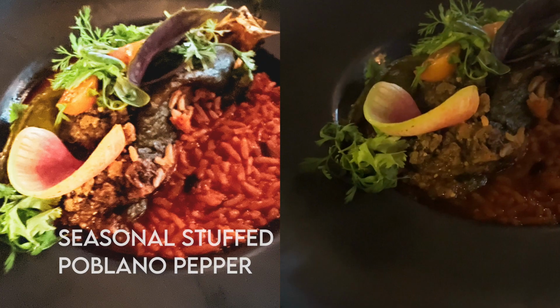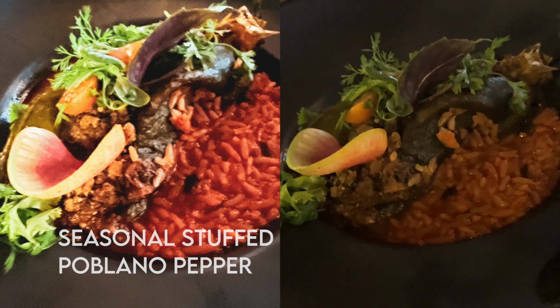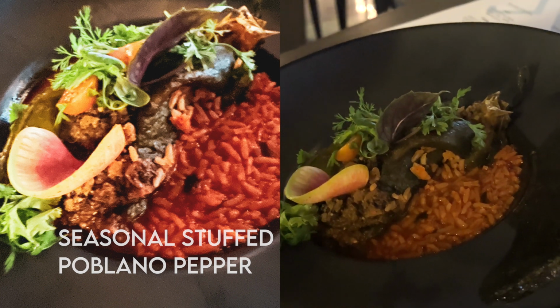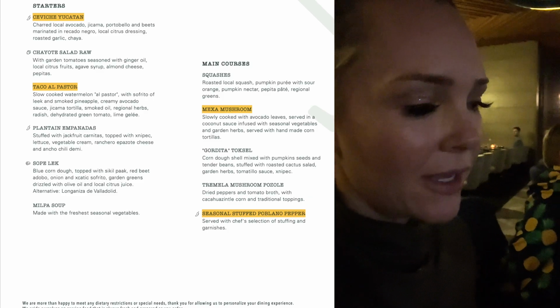The seasonal stuffed poblano mushroom was also really good. So that's like a chef special each night, I guess. So maybe the stuffing internally of the poblano will change. But whatever was done the night we had it, I thought was really good. Again, just like at the other restaurants, I didn't find any of the desserts to be that appealing. And I really think they should think about churros. More churros.